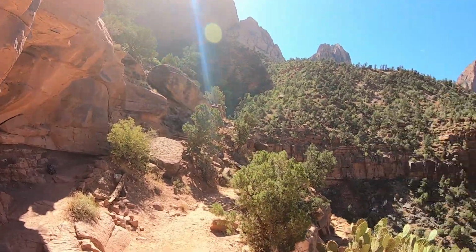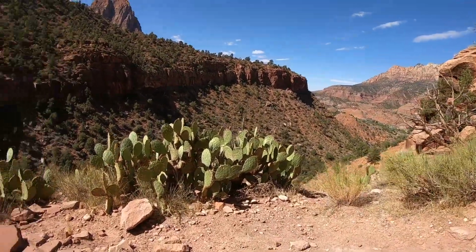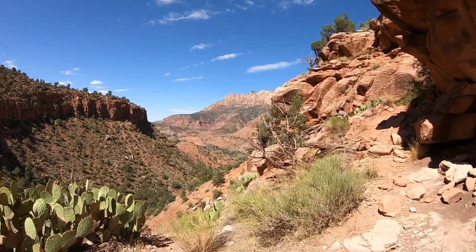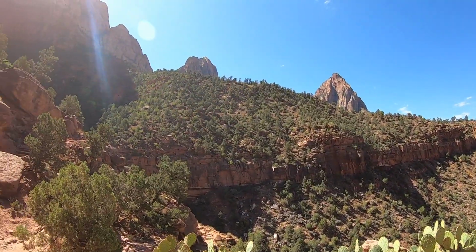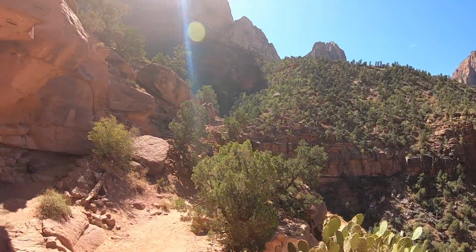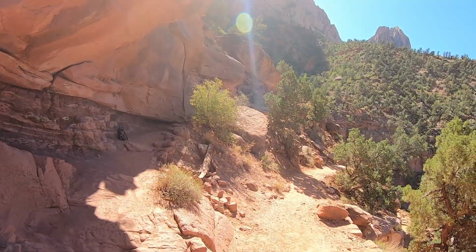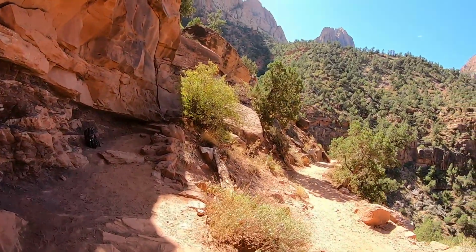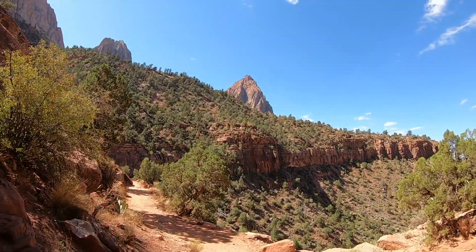It's getting hotter, and discretion is the better part of valor. So it's just me and the cacti here right now. But great views. It's getting hot. Wonderful place. This will probably be my last video, at least hiking at Zion. But definitely recommended if you love the outdoors. I'm just gonna scramble down back here to my little spot. If you love the outdoors, this is a place to come to for sure.